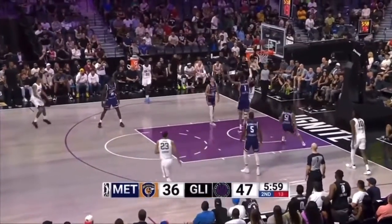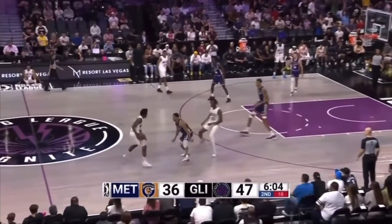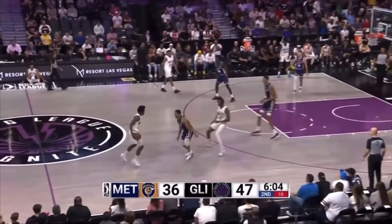All right, this was my personal favorite play of the night, so we're going to end off with this one here. Scoot Henderson just being absolutely ridiculous at basketball. But let's break it down. All right, so we're getting into a ball screen action here. Scoot Henderson uses the screen to get over.